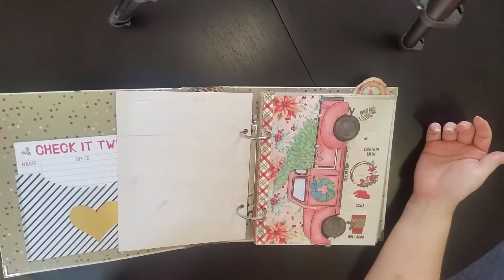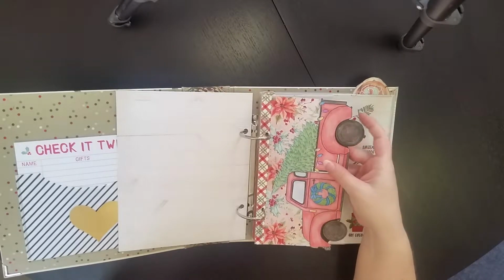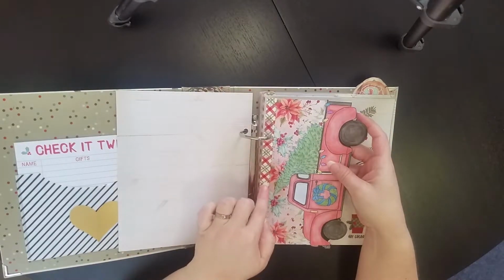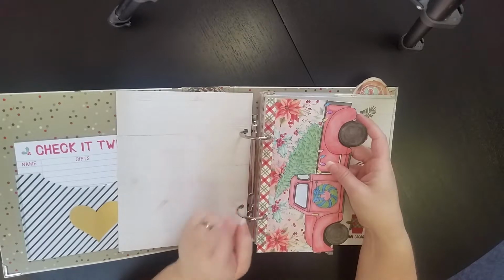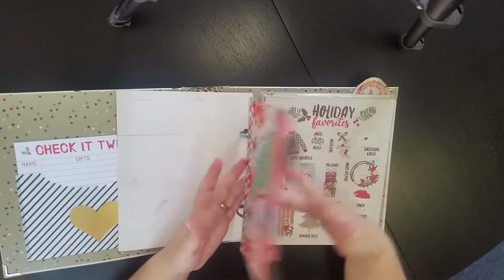But I actually used a ton of scraps in this as well because I wanted to use as much as I could. And it turned out great. And then I put some washi on here as well. This beautiful washi is from the Traveler's Notebook as well. And so is this paper right here.